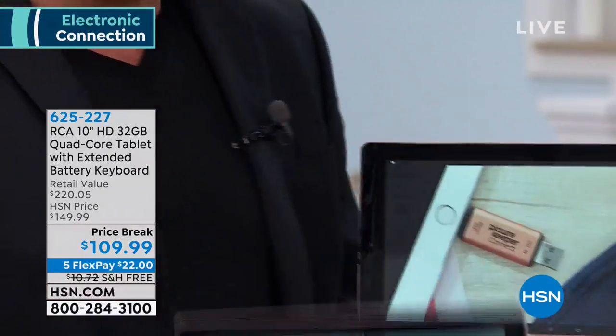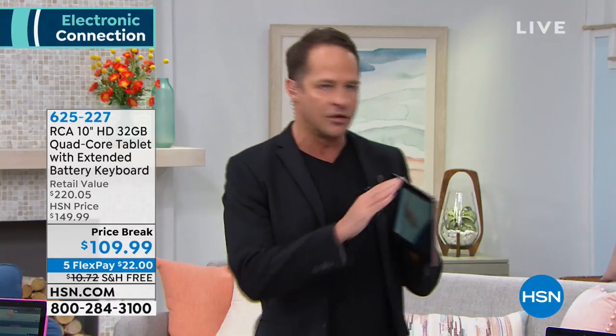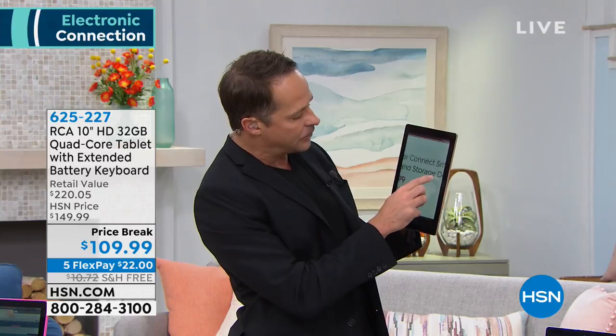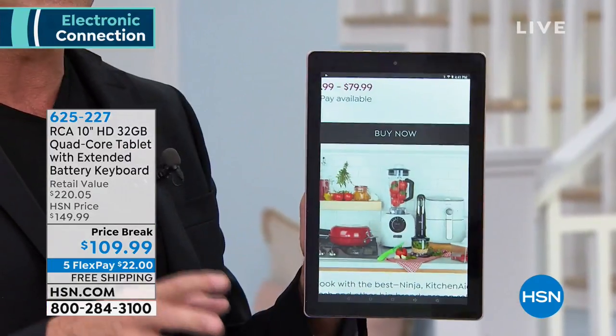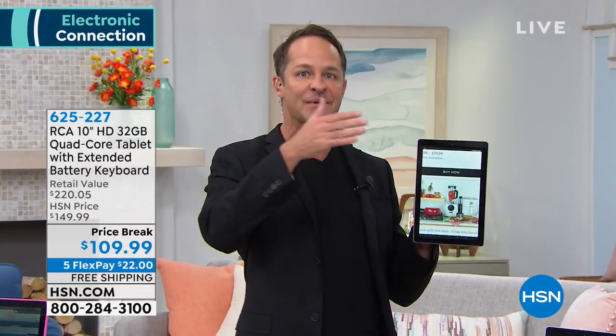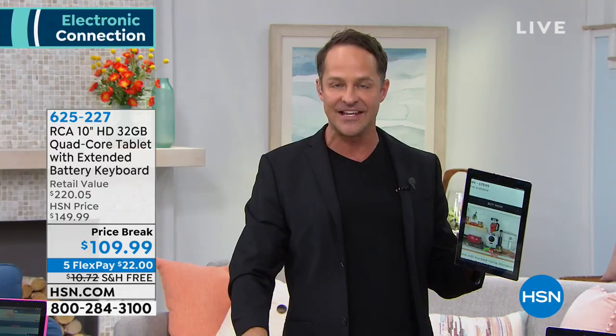I'm going to set this one down. Maybe tomorrow, you're like, well, really, I want to have a tablet. You know, I'm more in the mood for a tablet. I want to use this vertically instead of horizontally. I want to just be able to play around on it. I'm just going to do a little surfing. I don't really need a keyboard. So that's how you use it today. But it's up to you, with the extended battery life, 12 hours of battery life because of the keyboard.